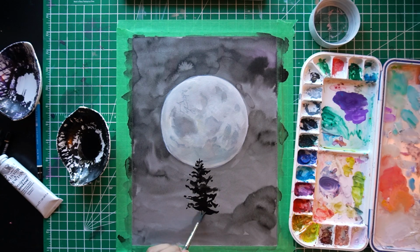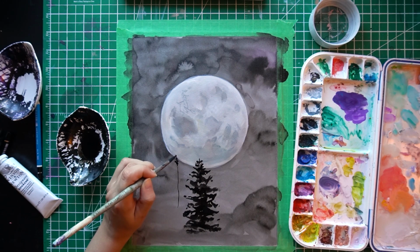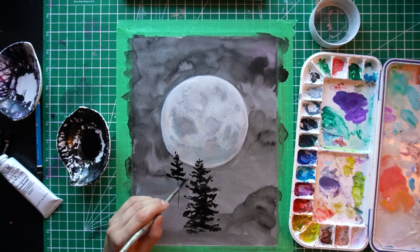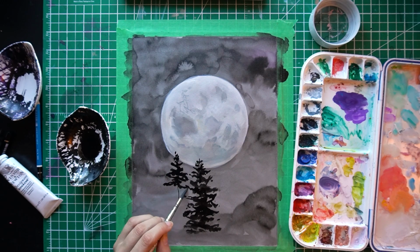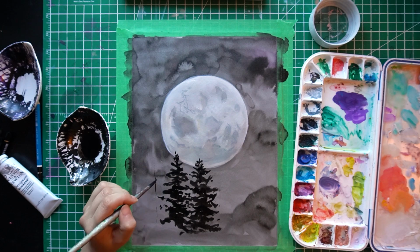I'm just doing the very classic pine tree because it's very satisfying. Doing silhouettes of pine trees, I enjoy it so much. I know so many people have done it, so it's nothing special, but it's just so fun to do and so satisfying, almost how easy it is.